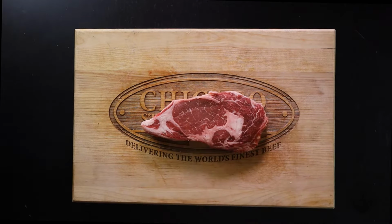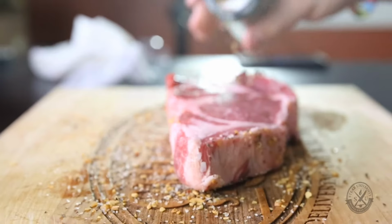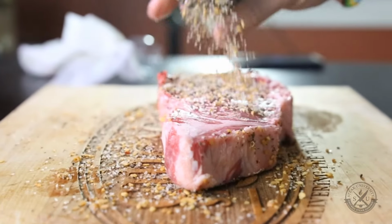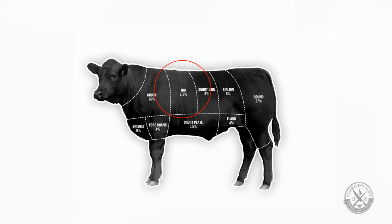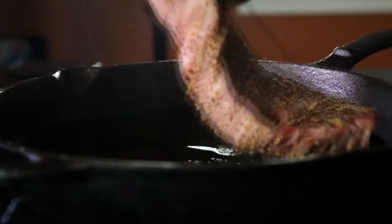One of the things we often get asked is, are prime rib and ribeye the same thing? Our answer? Yes and no. Unlike some of the other steak cuts we prepare, these cuts of steak come from the same primal cut of beef. A ribeye is a section of rib roast that is cut prior to being cooked. But let's dig a little deeper and find out more about each cut.